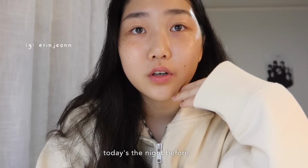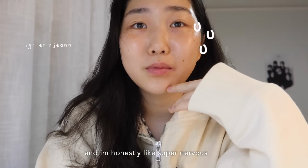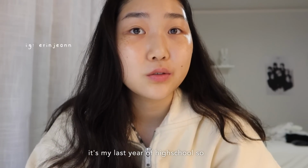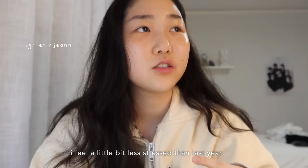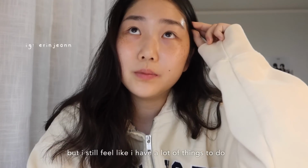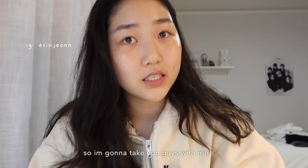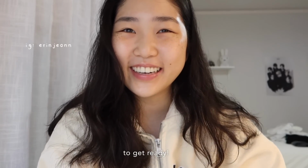Memorized the night before the first day of school, and I'm honestly super nervous and I don't want to go. But it's my last year of high school, so I feel a little bit less stressed than last year, but I still feel like I have a lot of things to do before I actually start school, so I'm gonna take you guys with me to get ready.